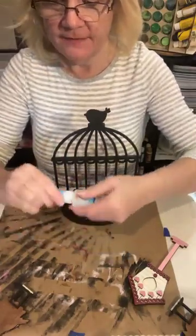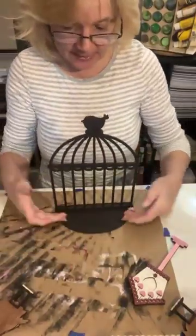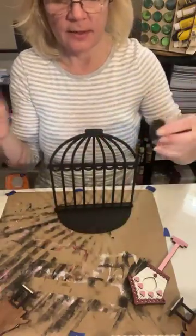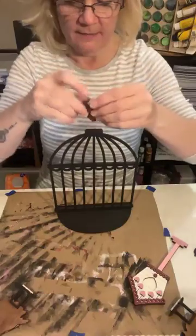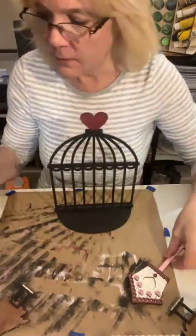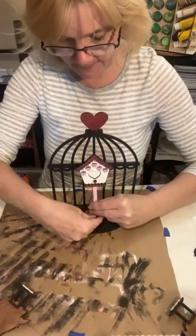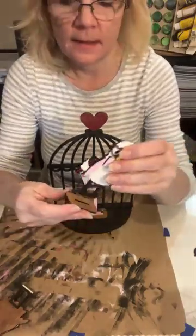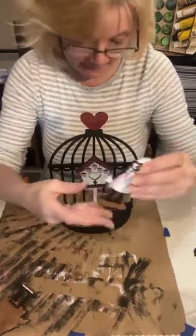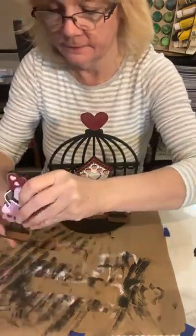So if you get the unfinished bird cage on the shelf to do yourself, this is how I did mine, black, and this is what you'll get. And you can either attach the base or not if you want to keep it to take it apart. Now with the interchangeable pieces, this top piece for the Valentine's Day, we have the heart. We finished the birdhouse, which we'll put in the back here. And then we have the little boy. And then the little girl.